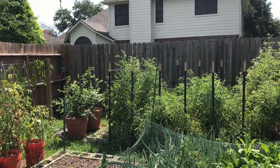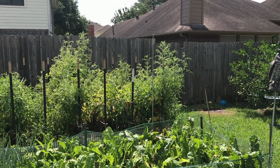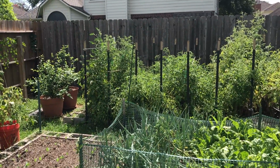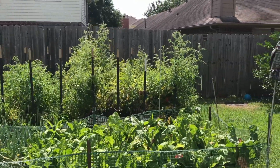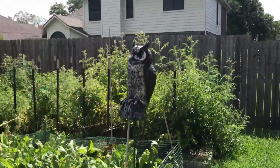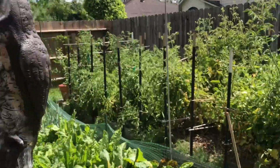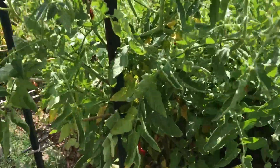Now, the birds have discovered my tomatoes over there, and once the birds discover the tomatoes, you're pretty much not going to get any more out of there, at least around here. And I've tried all of the bird repellents, the tapes, the decoys. This is Wilson, the one-eyed owl. He's had birds sit on top of his head before. So we're pretty much going to lose all of our tomatoes.